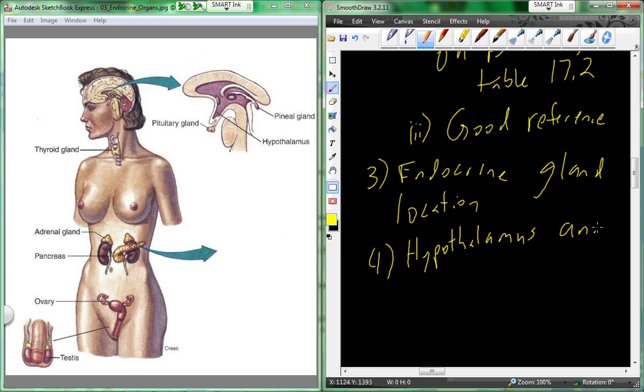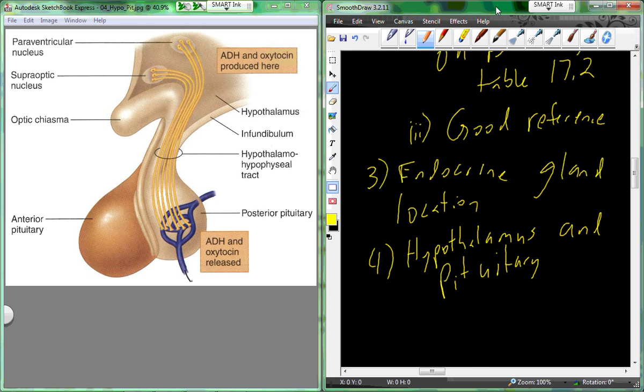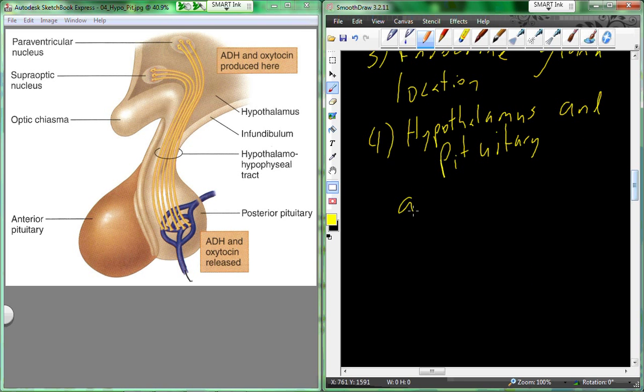What we're actually going to do is begin with the hypothalamus and the pituitary gland. Now, there is no such thing as a master gland in the endocrine system. But if any two organs in the endocrine system come close, it is the hypothalamus and the pituitary. Basically, these help to regulate many of the functions of other endocrine organs within an organism. So it is fair to say that the hypothalamus and the pituitary regulate much of the endocrine system.